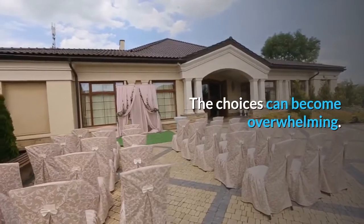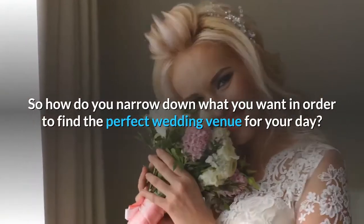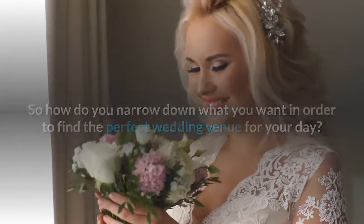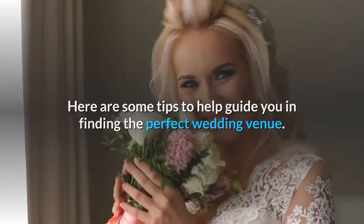The choices can become overwhelming. So, how do you narrow down what you want in order to find the perfect wedding venue for your day? Well, here are some tips to help guide you in finding the perfect wedding venue.